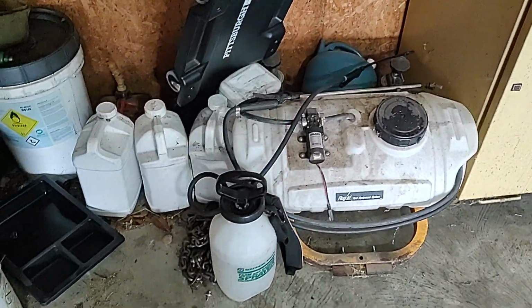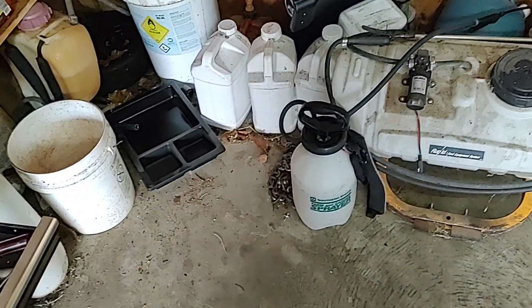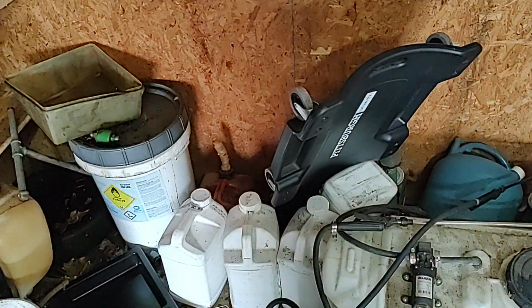Big sprayer I've not used in a year. I don't know if I want to keep it or not. I think I'm going to get rid of it. I keep a handheld sprayer for weed spray.